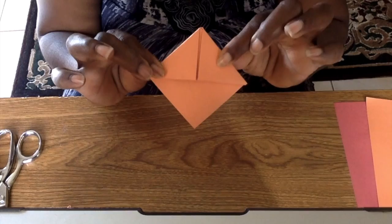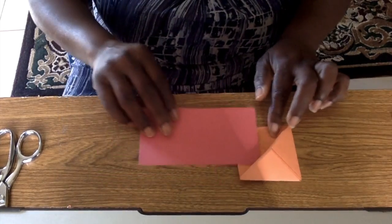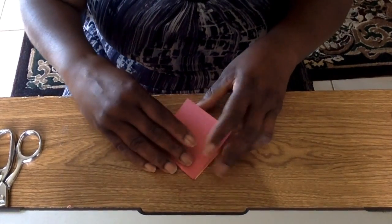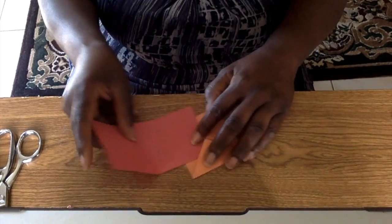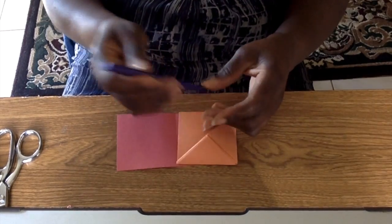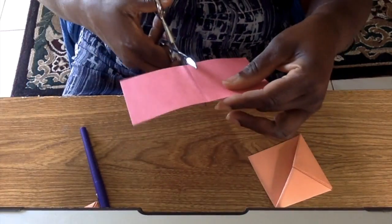So now's the fun part. We get to decorate. Now you can do this two ways. I'm going to make the inside of my bookmark. You can either slide it in and fold it to get it to fit really well, or you can put it on the outside and use your pen or marker to draw a line so you know where to cut.